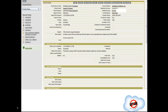We ping the agent and manager to make sure that someone's taking a look and helping the customer out immediately. We also are able to track time right inside of the ticket, which is a key solution for us, as some of our support tickets are billable. So without having to go to a separate system, our agents can right here just keep track of their hours. At the end of the month, we can tally that all up and send an appropriate invoice.